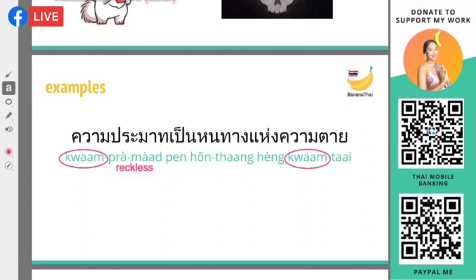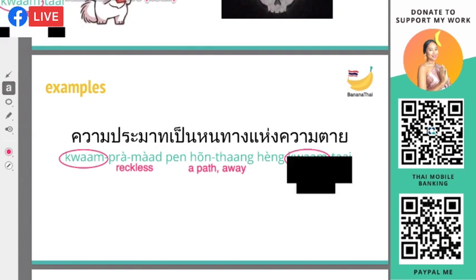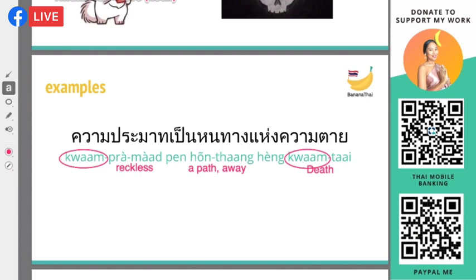So if you put the word ความ in front of ประมาท, it turns the word reckless into recklessness. ความประมาท, recklessness. เป็นหนทาง: หนทาง is a path. ทาง is a path. หนทาง is the way or a path. ความประมาทเป็นหนทางแห่งความตาย, or สู่ความตาย. We just learned that ความตาย is death. So it means recklessness is a path to death. Both of them are nouns. All good.